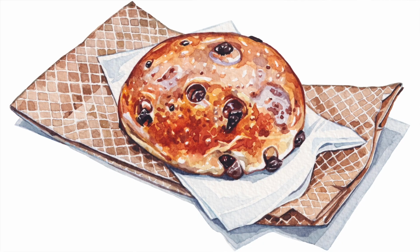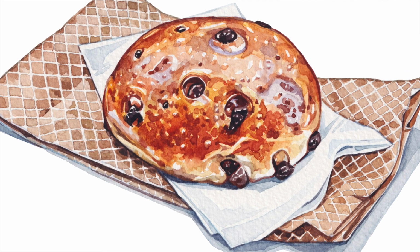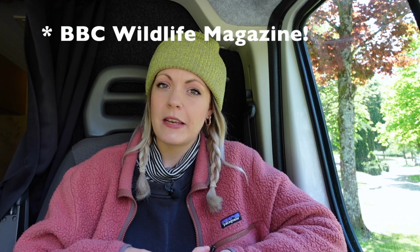And then February of last year, I painted a chocolate bun for WB Sampson. And at this point we were still in Spain, and I think we were still in northern Spain, in the Basque country. And then I also painted a deep sea octopus for WB Sampson.